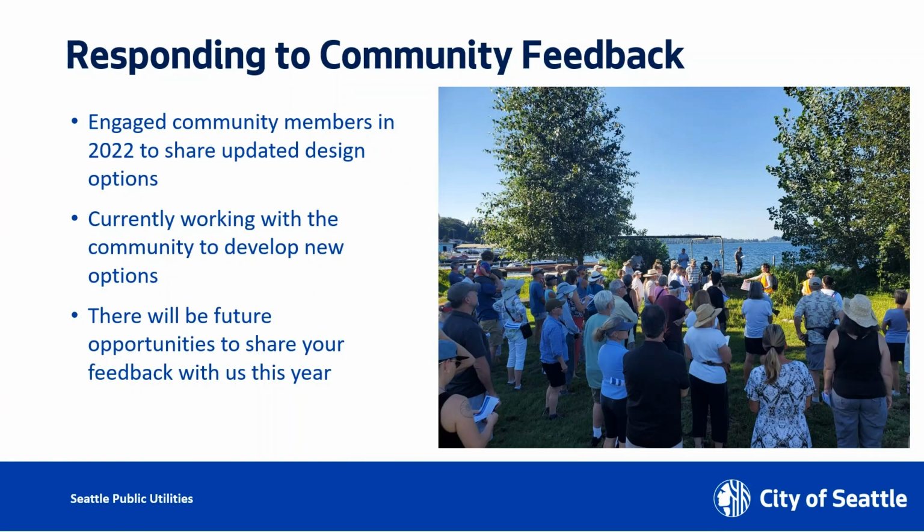In 2022, SPU hosted several opportunities for the community to engage with us. Based on what we heard about proposed sediment management options, the project team is collaborating with members of the community to identify and develop additional options that meet SPU's goals while also meeting community priorities for Dead Horse Canyon. We will continue to provide updates for feedback as we develop new options for consideration. I encourage you to visit our website to sign up for project updates.